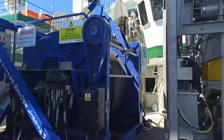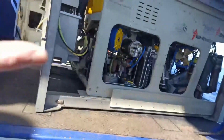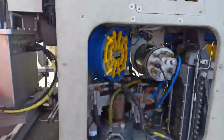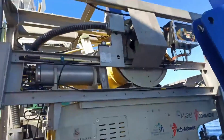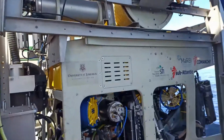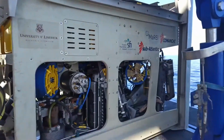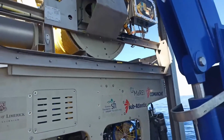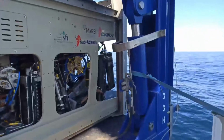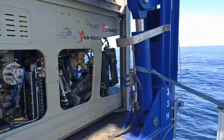So this is our ROV. What you're looking at here in the center, so this part here is the actual ROV itself, and what it's sitting in is called a tether management system. And we send this tether management system down to depth. So we send this cage with the ROV to depth. So here we're only talking about up to maybe 150 meters in these wreck sites.